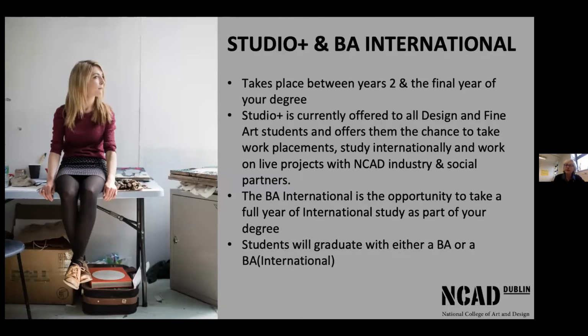Studio Plus engages our students in real life outward-facing projects in the design field, and then socially engaged projects in fine art and also micro studios. So it's a year of experiencing your subject and your field closer to its professional practice, and it's being taken up by the majority of our students at this point, and it's proving a very, very successful program.